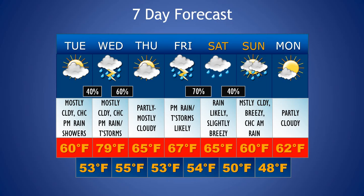Looking at the extended forecast, Friday we see that next system move through, bringing us another chance of rain and thunderstorms. About a 70% chance that afternoon and into the evening hours, with a high around 67, cooling down to about 54 overnight before we see those rain showers kind of linger around again in the afternoon for Saturday, with that development of that coastal low.